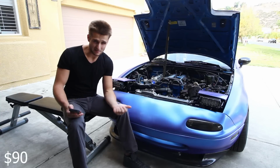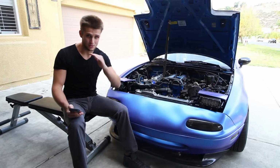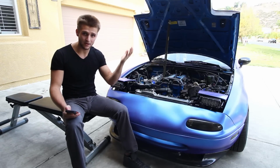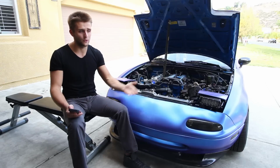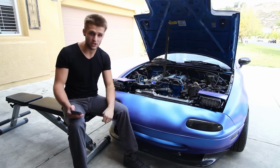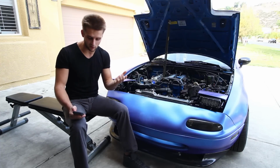I spent $90 to get the head machined. If you ever have the head off, it's probably a good idea to get it machined so it's super flat, so when you put the new head gasket down, it's going to seal better, so you don't have a head gasket leak, which would just be horrible because you'd have to take the head off. You'd end up doing it anyway, so I spent the $90 on getting the head machined as well as hot tanked. They do that before the machining.